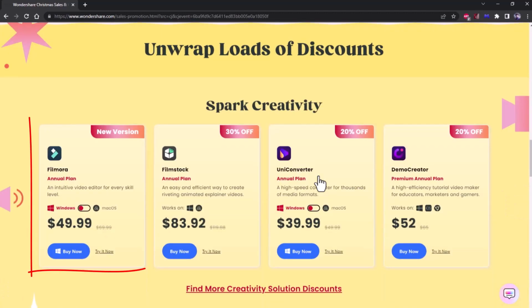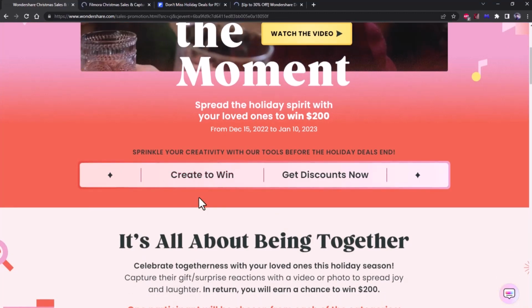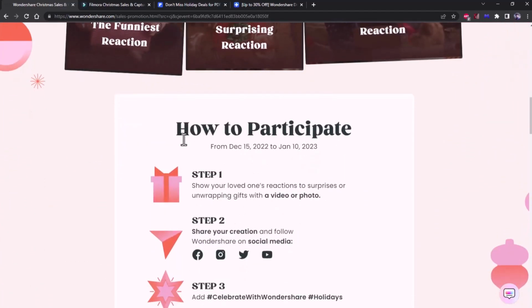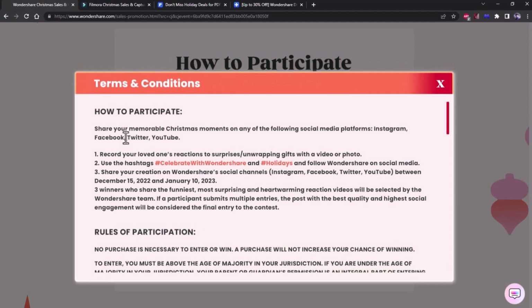Buy Filmora or your desired product. Now install it and move back to this page. Now click on Create to Win. Read the rules and share your video on social media accounts. Your video must include the hashtags Celebrate with Wondershare and Holidays. Wondershare will choose the winners and share them on their YouTube channel.